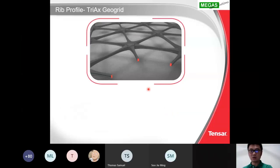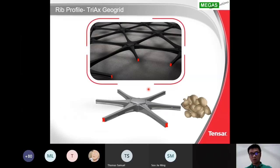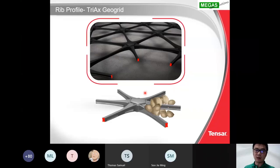Where the stabilization geogrid is concerned, we can see that the rib has a certain thickness, and it's important that it is a rigid junction, which gives very minimum movement, and a very stiff material. So when a load is applied on the stone, it will hold and lock with, and be confined by, the grids, especially near the junction where it doesn't move.